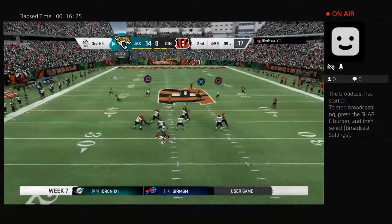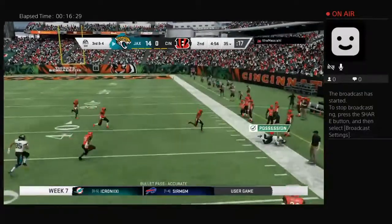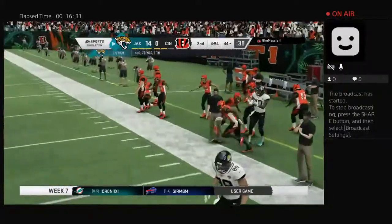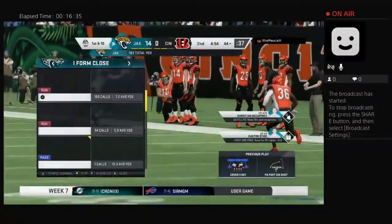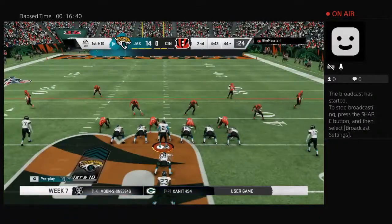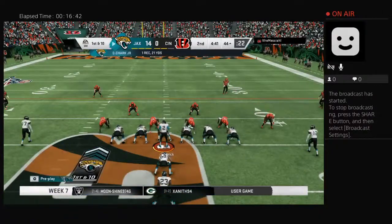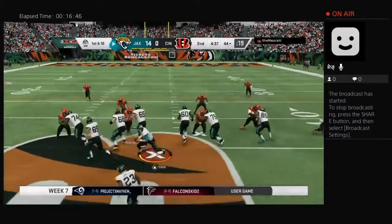Now this time he'll look to throw. The open man is Shark. It's complete. And he gets this to the other side of midfield across the 45 before going out. A good pickup there, 21 yards. So they'll come up in Bengals territory now with a 1st and 10 at the 44-yard line.